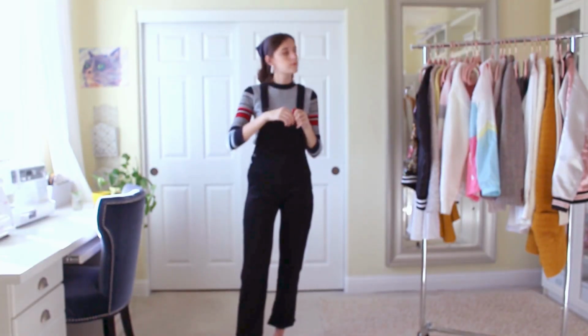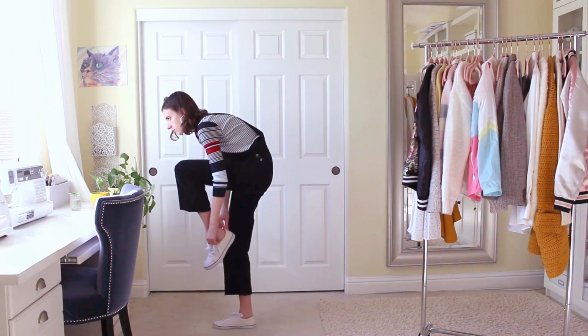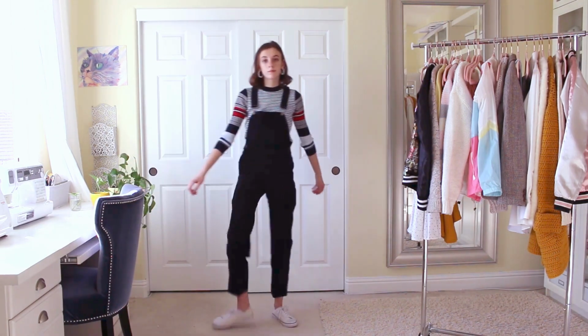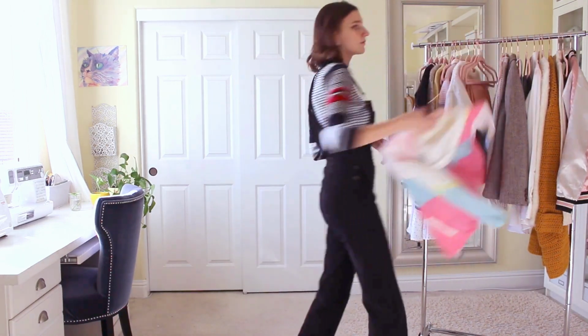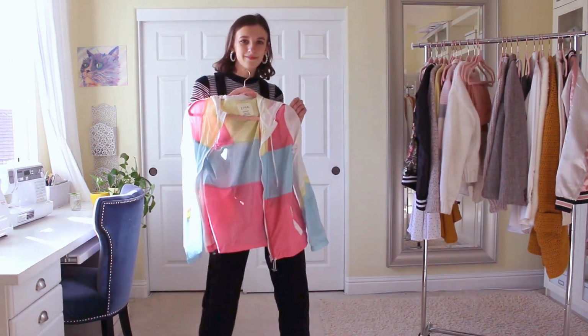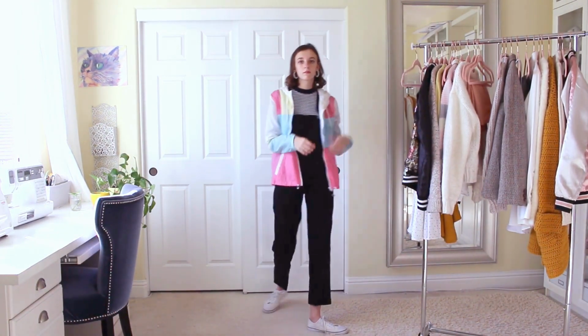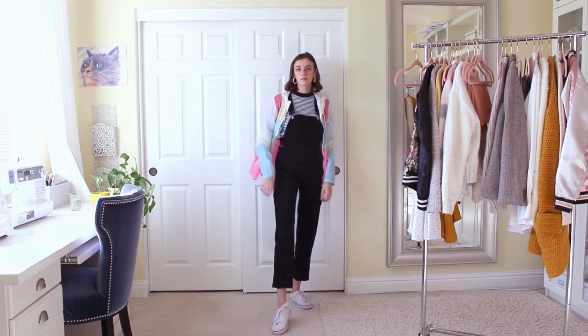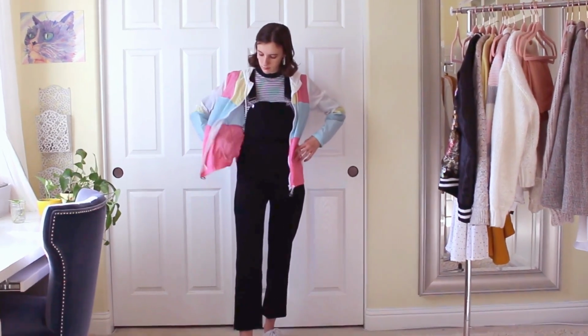And another way I took the same outfit and dressed it up a little bit differently by changing out accessories is I took off the bandana and the hair clips, and I also switched out my shoes again for my white sneakers, which are a recurring item in this video. I'm sorry, but they're just my good basic shoes to go to. And then I layered on top my favorite colorful windbreaker to add a pop of color to this outfit. And I paired it on top of this more muted base so that the jacket would really pop and it wouldn't be too distracting.